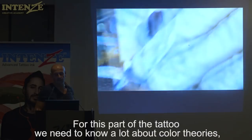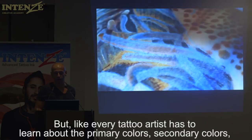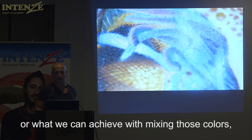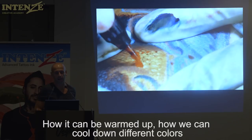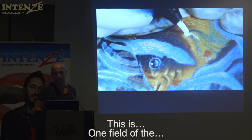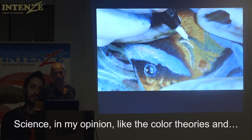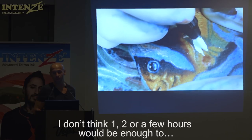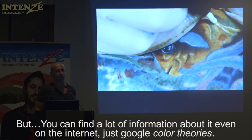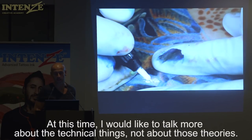For this part of the tattoo, we need to know a lot about color theories. I don't want to get into this too deep, but every tattoo artist has to learn about the primary colors, secondary colors, the complementaries, the effects, what we can achieve with mixing those colors, how we can warm up and cool down different colors without getting only gray tones. But this is one field of science, in my opinion, and I don't think one, two, or a few hours would be enough to talk about even the basics. You can find a lot of information about it on the internet, just Google color theories. This time I would like to talk more about the technical things, not about those theories.